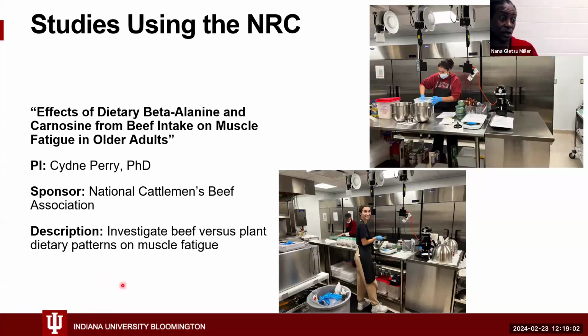So the study that started the first was one by Dr. Sidney Perry, who is interested in assessing the effects of a beef-based diet versus a plant-based diet on muscle health in older adults and muscle fatigue in older adults. Here I'm showing the intense time and activity in the kitchen when we are making the diets for her, and also showing the students involved in that process.